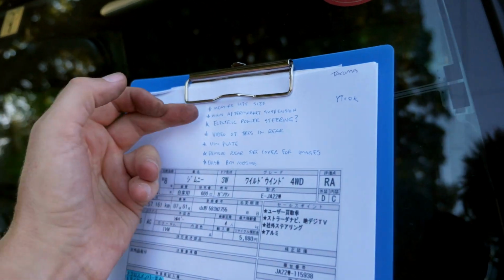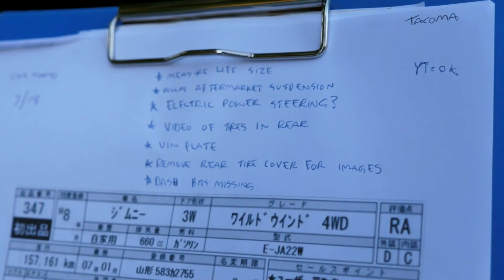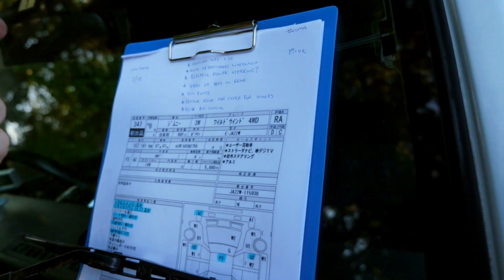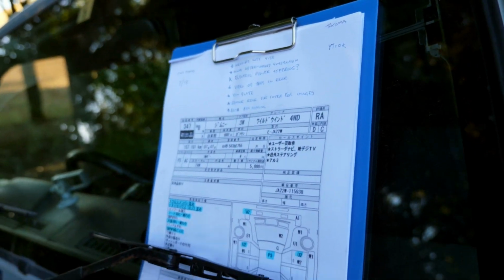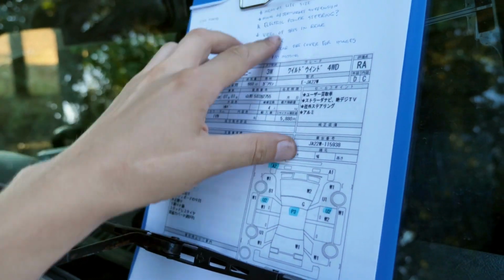I did get a laundry list of special things to check on this one. I did check all of that, and that's not going to be included in this video. It'll be on an auxiliary video that comes with this. But let's go ahead and translate this sheet for you.